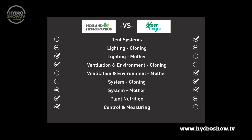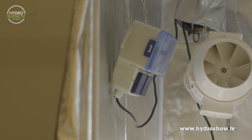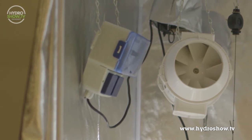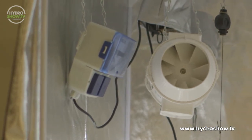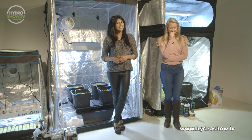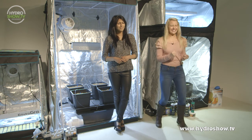Finally, control and measuring. Both systems came with timers and max-min thermohygrometers, which are essential for controlling light and measuring temperature. However, Holland's did provide that extra twin fan speed controller, something which Greenfinger would have put in if it wasn't for budget restrictions. Well, with the scores totted up, it looks like a draw. However, we don't like stalemates on Hydroshow, so the final decision comes down to our producer's discretion, and the winner is Greenfinger.